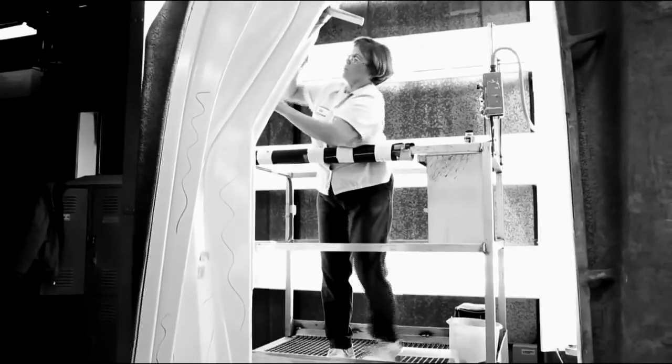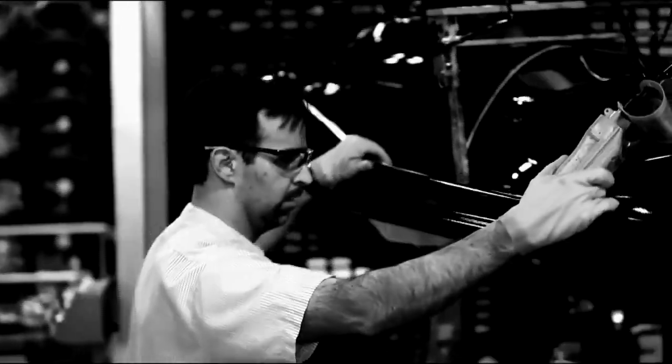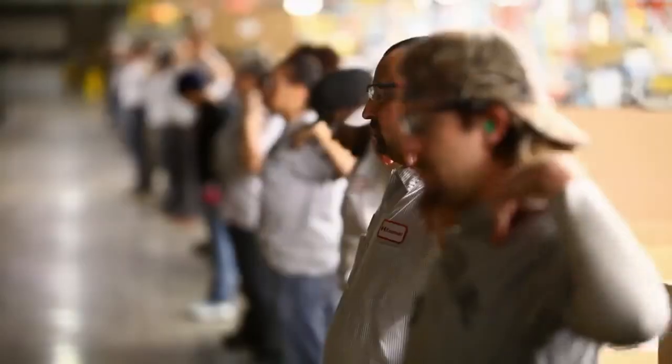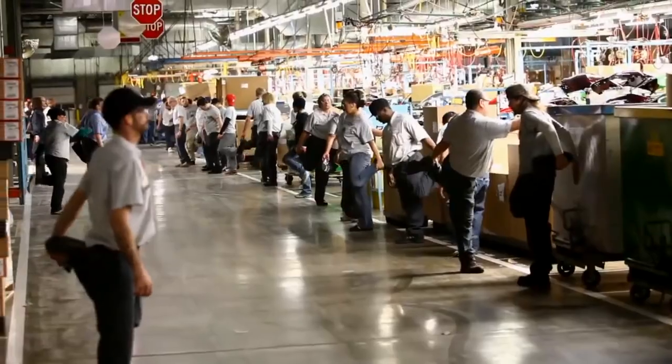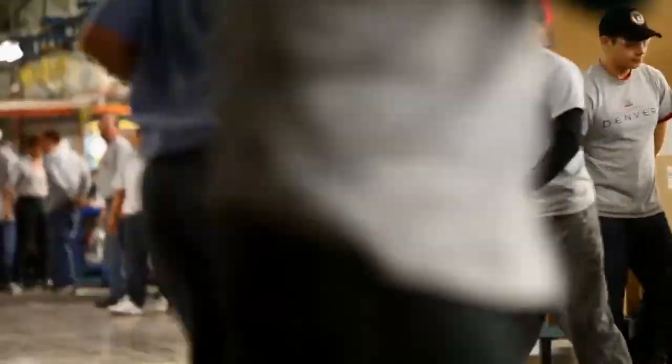We kind of consider our employees industrial athletes here at Kawasaki. The job can be very physical at times. So in the morning before the start of every shift, we actually do calisthenics to get started. We also consider that as kind of a team building process. 4, 5, 6, 7, be careful. 1, 2, 3, 4, 5, and release.